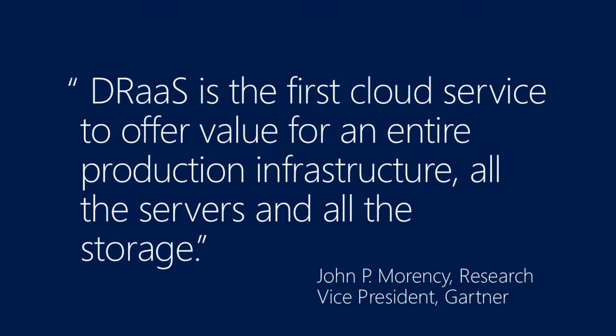I have a slide here that's a quote from Gartner that disaster recovery as a service is the first cloud service to offer value for an entire production infrastructure, all the servers and all the storage. And as a service provider, I can confirm that the number one ask from new customers is, help us with our DR.